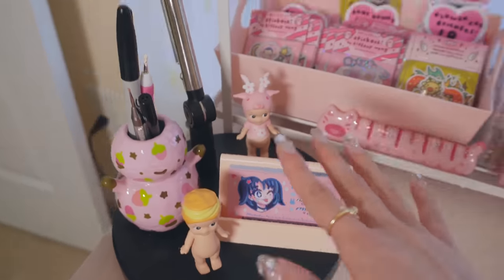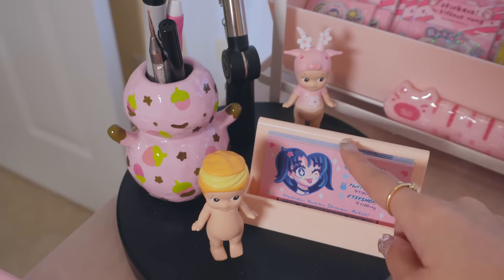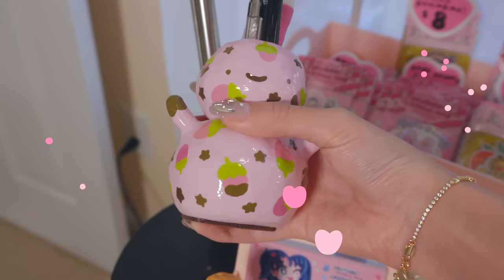Over here, this is my desk lamp, but on the little base here, we have some little guys. So we have some sunny angels, love these guys, as well as my pencil holder. I made this a while ago and I love it, so I've just been keeping him here. These babies are some of the few little ceramic guys that I've made, but I think it's so cute and I don't know how, but I want to make more of these and sell them again because they were so much fun and I literally love them.